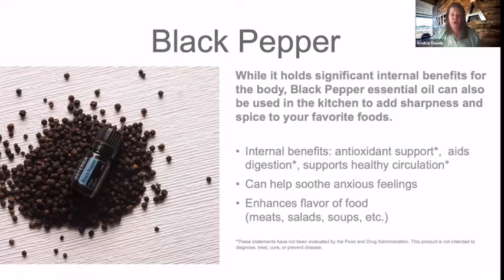So although black pepper may seem a little bit off the beaten path, it's a highly beneficial oil with many uses for the body, in the kitchen, and more. One of the great advantages of black pepper oil is the internal benefits it holds for the body. Black pepper contains a high amount of chemical components that are known for their antioxidant activity, which makes the oil useful for warding off environmental and seasonal threats as well.